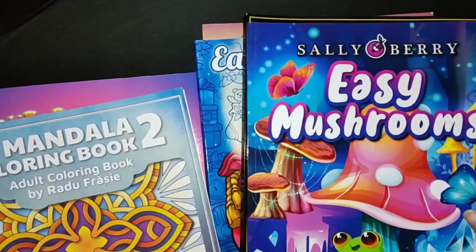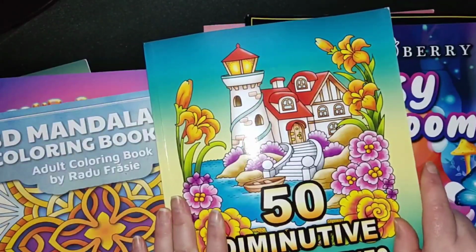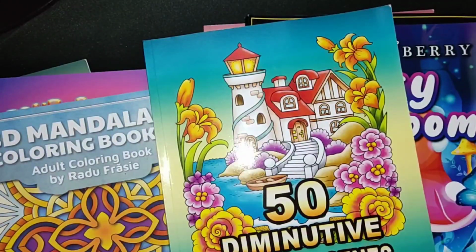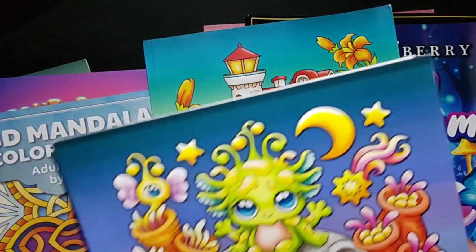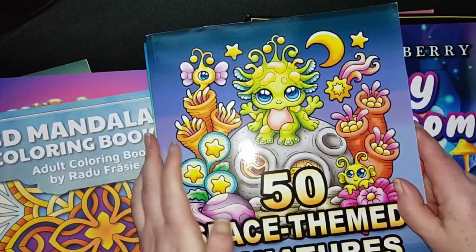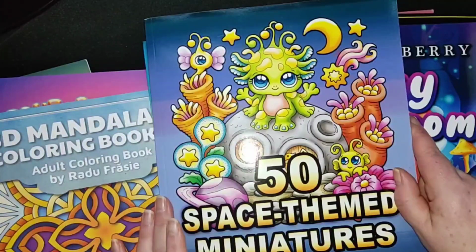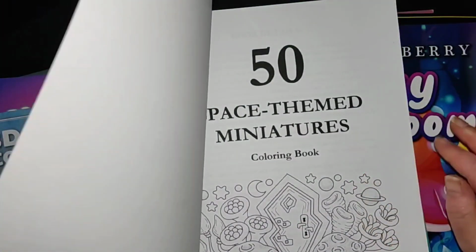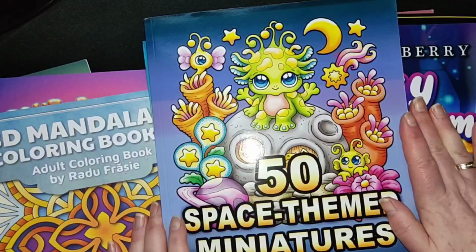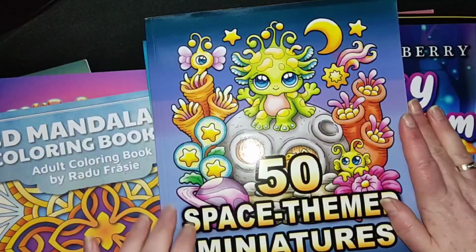I almost forgot to tell you about the first book that Alvin and I finished. We're going to do another book again this year. And that is this book, 50 Space Team Miniatures by Camellia and Chakova. We're going to do this book this year and try to finish it also this year. We're going to color 5 pages every month from the start till the end. So yeah, I'm very happy to do it again with Alvin, and I'm glad she wanted to do another book with me. So yeah, thank you, Alvin.